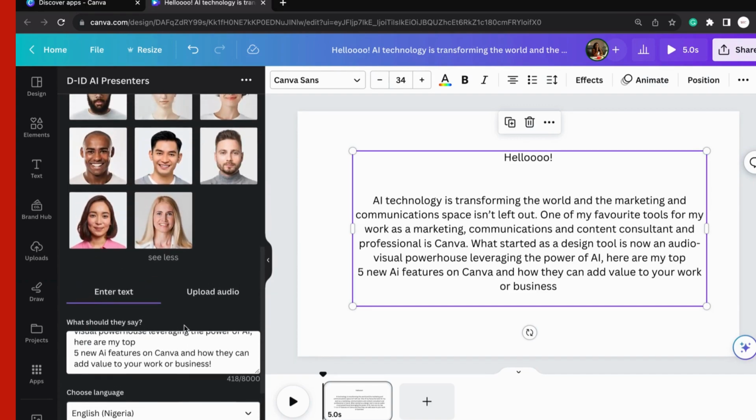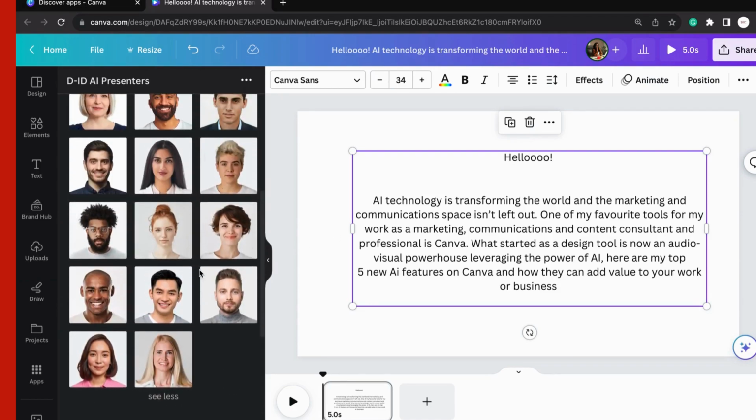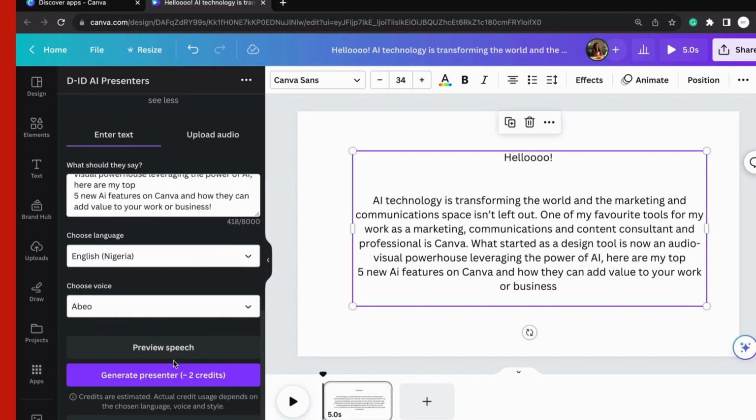Okay, so this is interesting. The voice is not exact, but it does a bit of it. What I'm going to do, I'm going to try the other one. It is not exact, however, it does the job of delivering that audio.